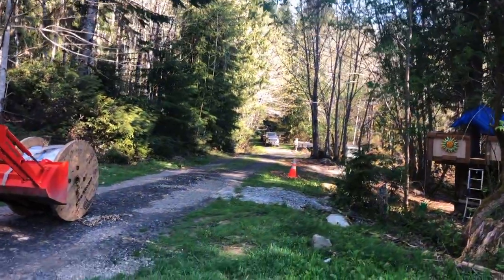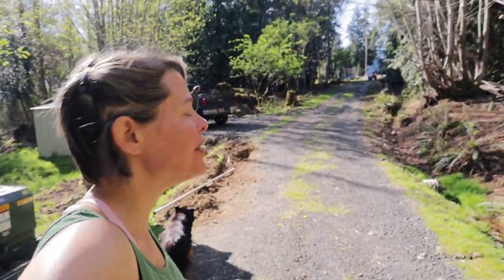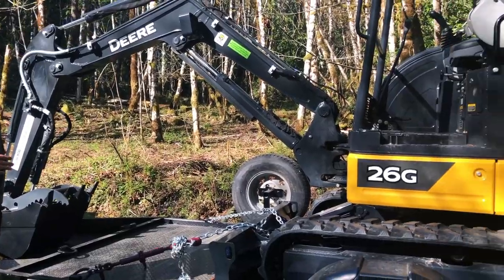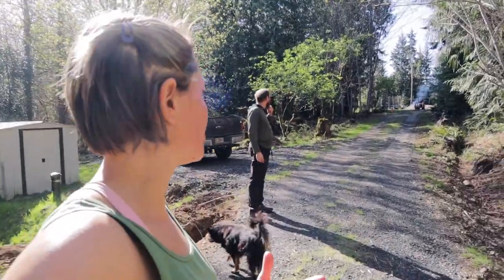Okay. Hi. Ryan just got back with the excavator. He's got it all unloaded, so we are ready to get to work. I am pretty excited about this. I think Ryan is too, because an excavator is going to help us get so much more done so much more quickly. And we think we'll actually rent it for the full week, so we can do some land clearing that we haven't been able to do. So are you excited, Ryan?